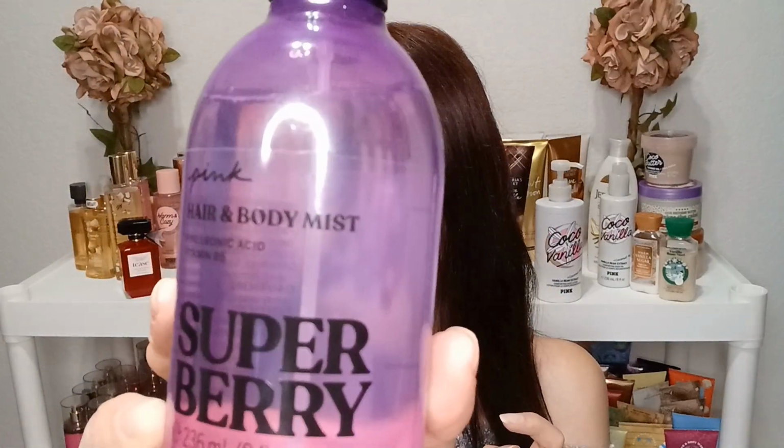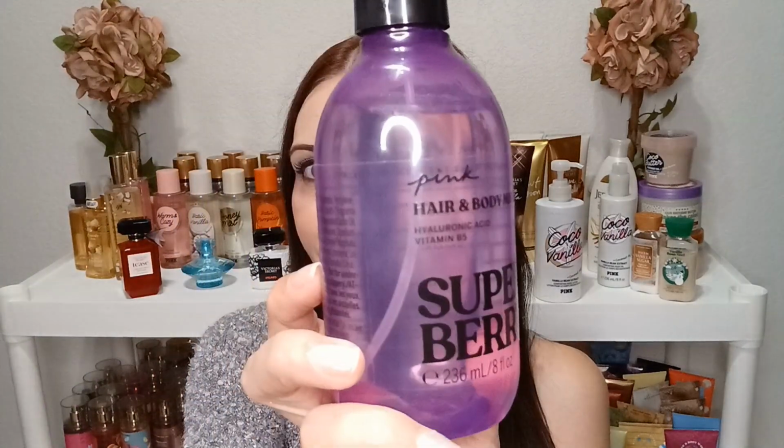This one does not have any fragrance notes listed on it. All it says is hair and body mist, hyaluronic acid, and vitamin B5, but it doesn't say what berries are used in this or give any hints to what this might smell like other than just berries. So this one does have a really nice berry scent. Yeah, this one smells so good. I love this berry scent. It smells like wild berries, just straight juicy wild berries, mixed berries. It smells so, so good.